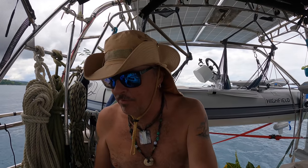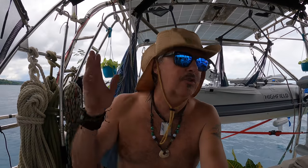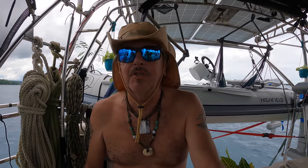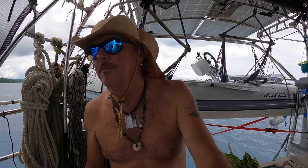And we give it a little rest so that our exhaust manifold repair can take a break also, which held perfectly, by the way, so very happy about that. So far so good. And we've got 23 nautical miles to Portobello, so it's going to be a long afternoon, especially at 4 knots, but we'll sail as much as we can and then motor when we have to. So that's the plan. Let's see how it goes.